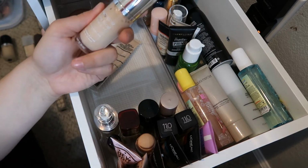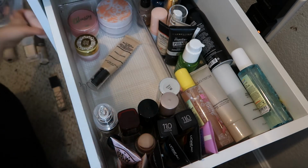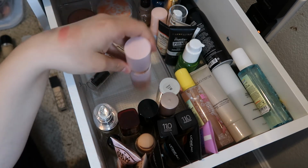This is the Neutrogena Hydro Boost in the shade Classic Ivory. I'm going to keep that. Same with the Winky Lux White Tea Tinted Veil in the shade Fair Tint. I'm gonna keep that.